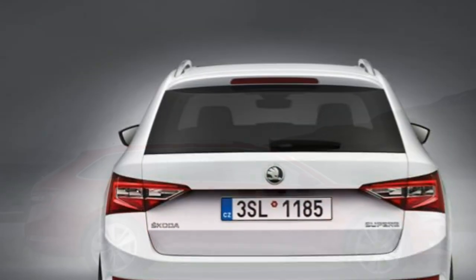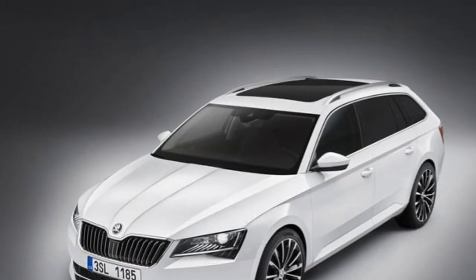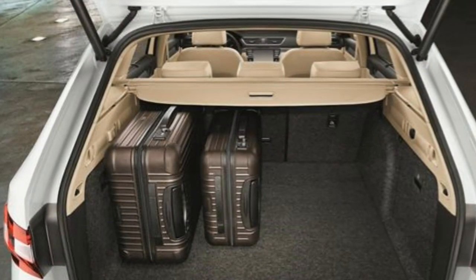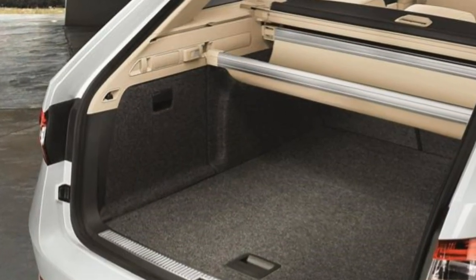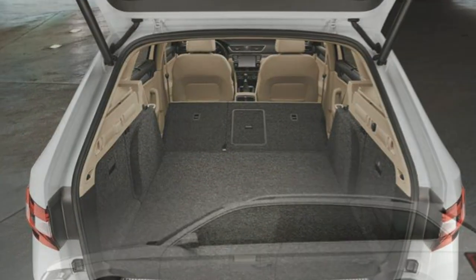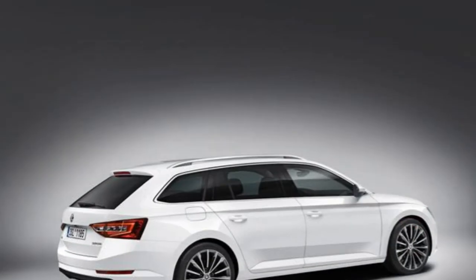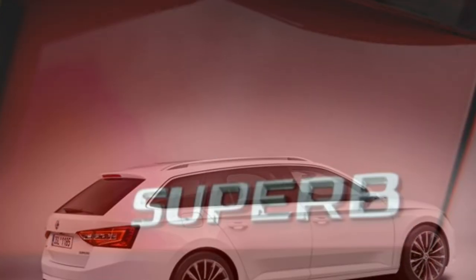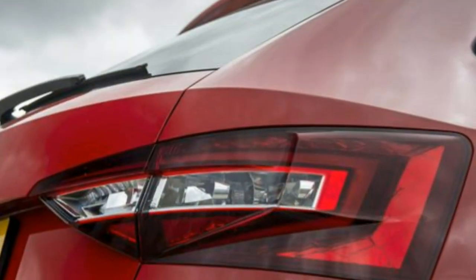It's a similar situation with the steering, the weighting of which felt either too light or heavy without increasing or decreasing the amount of feel transmitted through to the driver's hands. That said, the Superb estate does hang on gamely around bends, benefiting from the electronic differential to maintain tight lines around corners. You really do have to push the big Skoda hard before its front tires complain and begin to push you wide into understeer.